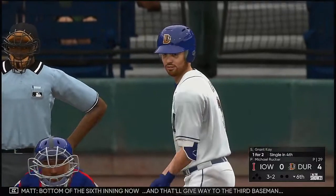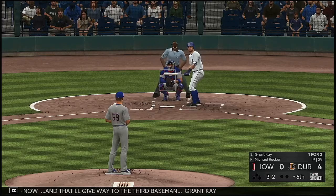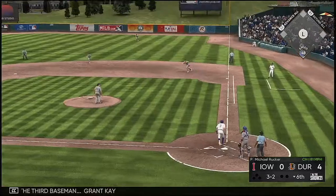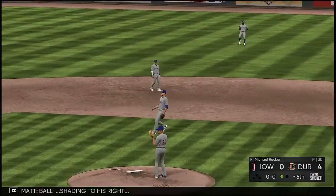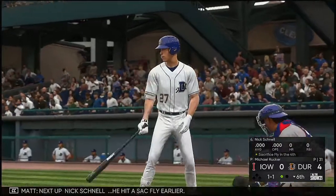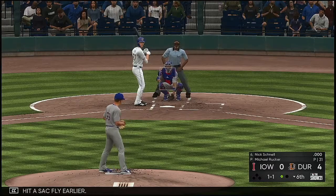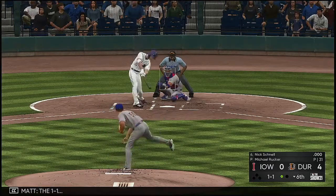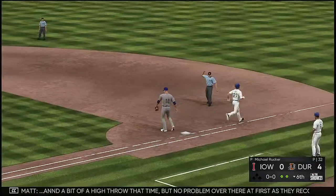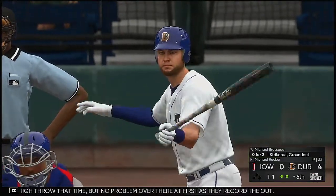Bottom of the sixth inning now, and that'll give way to the third baseman, Grant Cade. Popped up, ball shading to his right, one away. Next up, Nick Schnell. He hit a sac fly earlier. 1-1. A swing and a ground ball to third. Reined in. And a bit of a high throw that time, but no problem over there at first as they record the out.